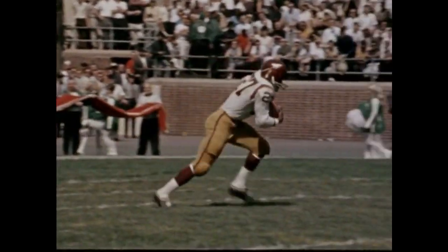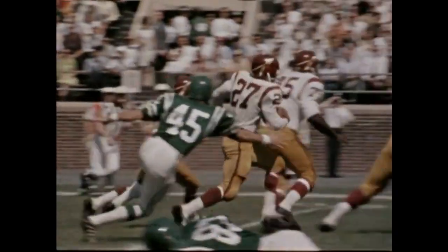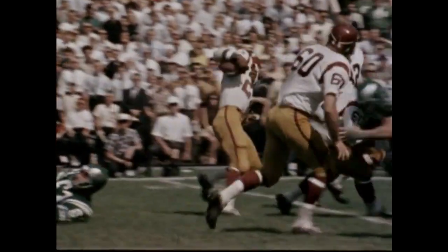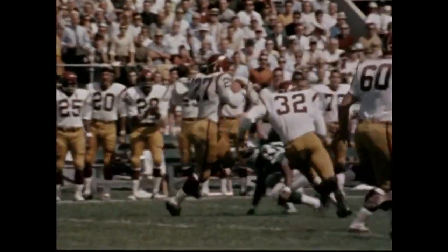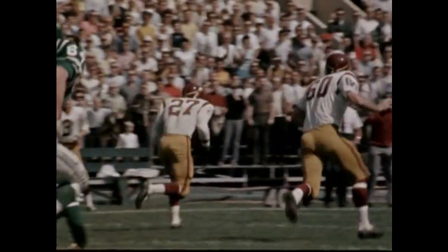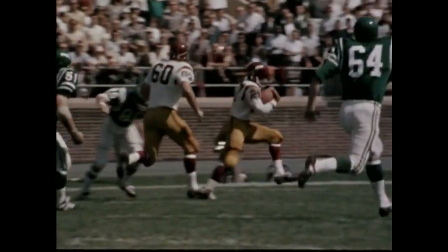The Washington Redskins, looking for their first opening day victory in 9 years, stunned the Eagles on the opening kickoff. Rookie John Love takes the ball in the 3 and weaves through a maze of green en route for 97 yards and the first touchdown of the NFL season.